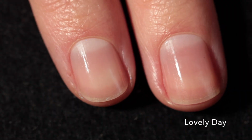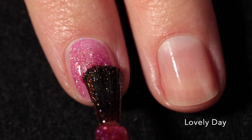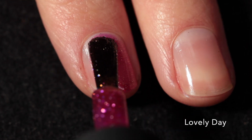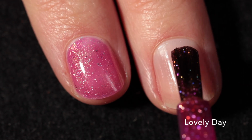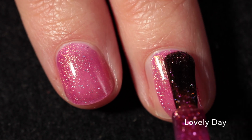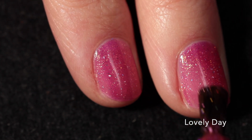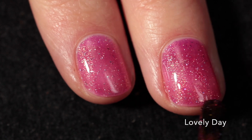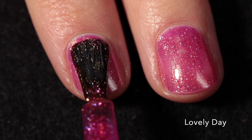Moving on, we have Lovely Day. And this one is described as a wintry red base with deep gold shimmer and hollow flakes. So there's some song, and I don't know who sings it, but I want to say it's from the 70s, and they just sort of keep repeating Lovely Day. And I don't know if that was the inspiration for this polish name, but I definitely have that in my head right now. So this polish, again, builds up beautifully.